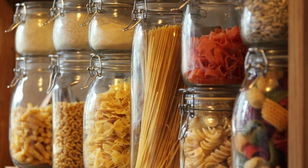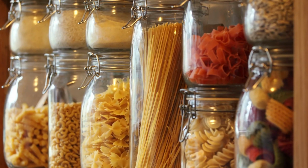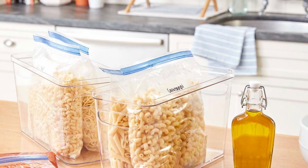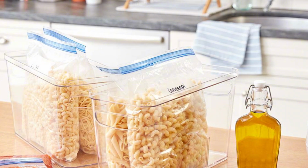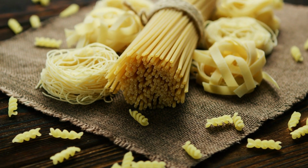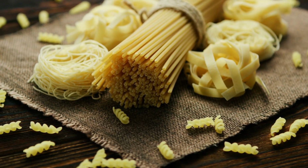Pretty cool, right? Store them in airtight containers. Those cheap plastic ones won't cut it. Invest in good quality glass or BPA-free containers. Trust me, finding weevils in your pasta stash is not fun. I learned that the hard way.